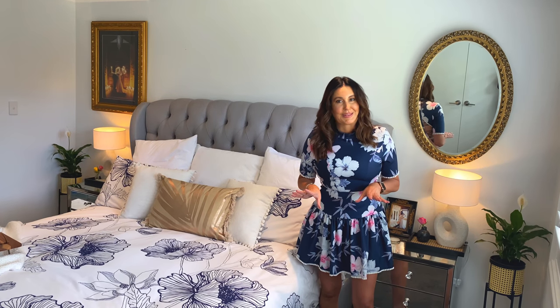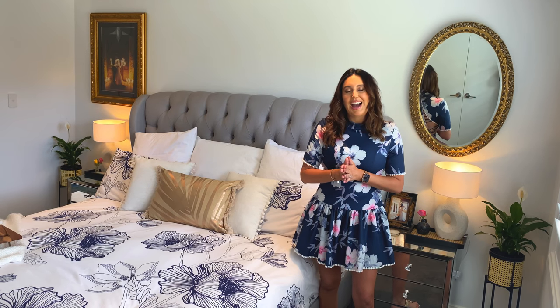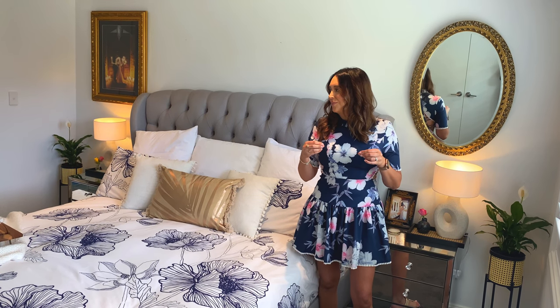But like I said, I'm only learning. I really don't know much about it. I've just implemented a couple of things that I wouldn't have normally done, but in hopes that it will help bring in my manifestations, which I'm very hopeful for. And also just to get the right energy flow in my home.